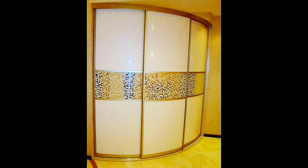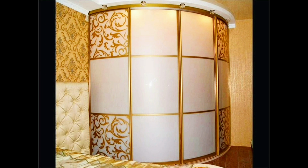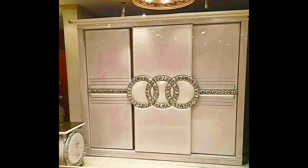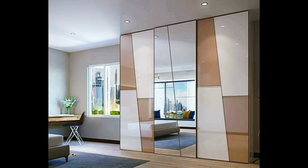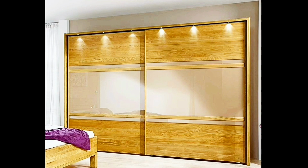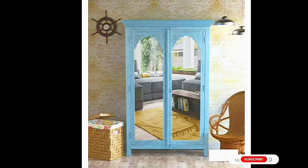Choosing the right bedroom wardrobe design depends on factors such as personal style, available space, and functionality requirements. Whether you prefer a traditional wooden wardrobe, a modern and minimalist design, or a walk-in wardrobe, there is a design option to suit every taste and preference. By considering these bedroom wardrobe design ideas, you can create a wardrobe that not only serves its purpose but also enhances the aesthetic appeal of your bedroom.